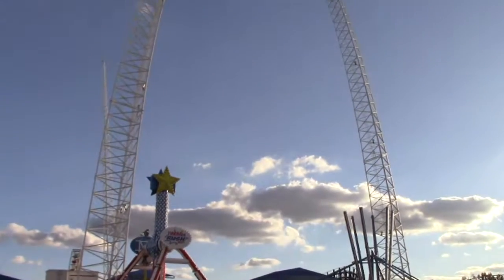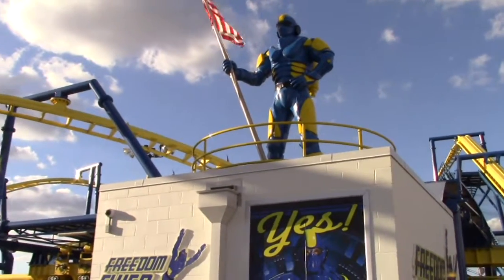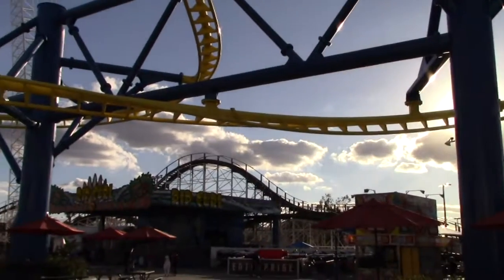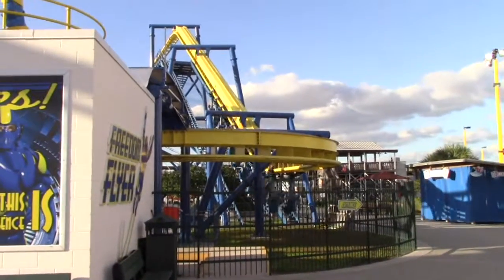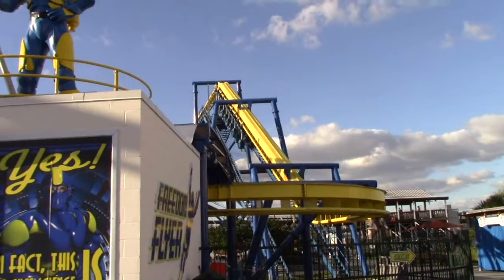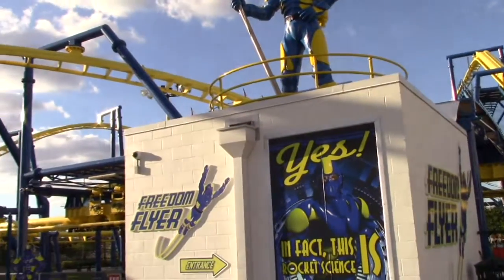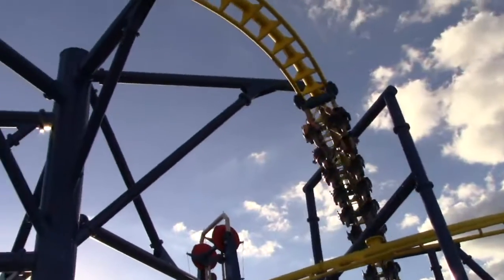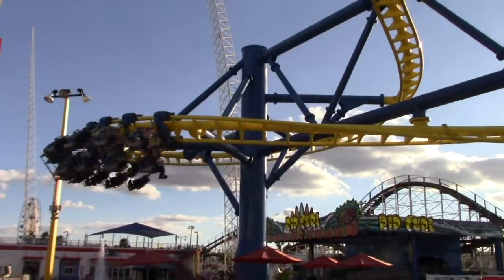You see the Sky Coaster, Freedom Flyer. This is a slower pace ride, so it's suitable for the little guys, you know, and the little girls. See Freedom Flyer in action. Speed-wise, it's about 20 to 25 miles per hour. We do get a little bit of swinging action as you're going around the turns. And even with the slow speeds, you still get people that scream.